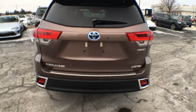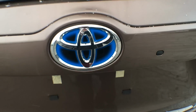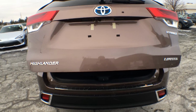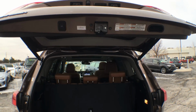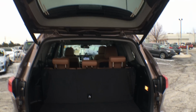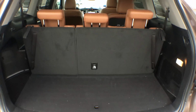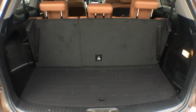Now, I know a lot of the time people are drawn to SUVs because of how much space they have. Our liftgate is a power liftgate, so there's just a button underneath that emblem there, and it will automatically lift for you. It is height adjustable as well, so if you are a shorter person, you don't want to have to try and jump to close it every time. You can set it so that it only opens to how high you would like it to. With our third row seats up, we still have tons of room. So you could definitely fit everything that you would need daily commuting to school or to work.